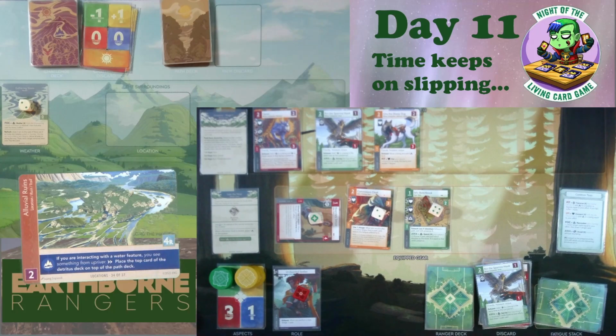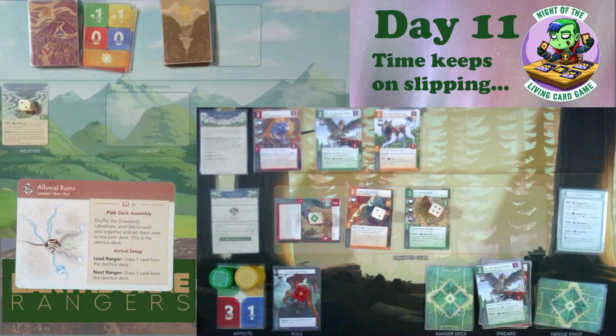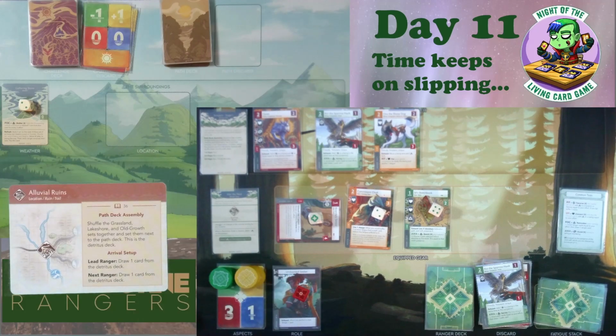All right, we have made it to the alluvial ruins. Location, a ruin, and a trail. Has a presence value of 2, progress value of 4 per ranger. Blue challenge effect. If you are interacting with a water feature, you see something up from upriver. Place the top card of the Detritus deck on top of the Path deck. The Detritus deck, you might be asking, wondering what it is. So Path deck assembly, shuffle the Grassland, Lakeshore, and Old Growth sets together and then set them next to the Path deck. This is the Detritus deck. So I have done that. I will put that right over here.